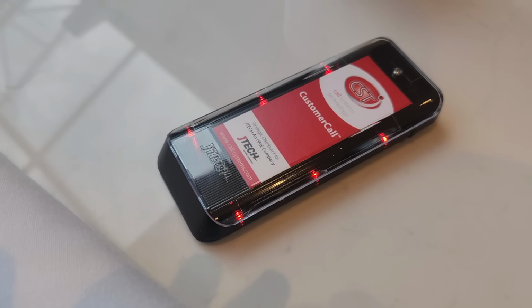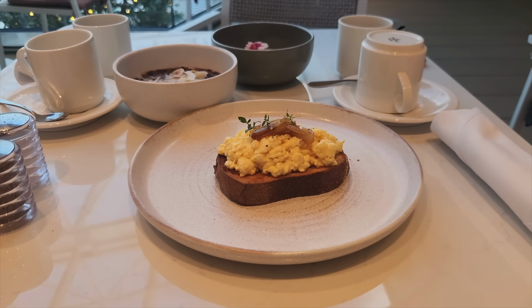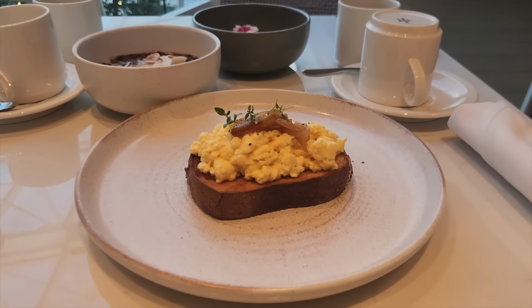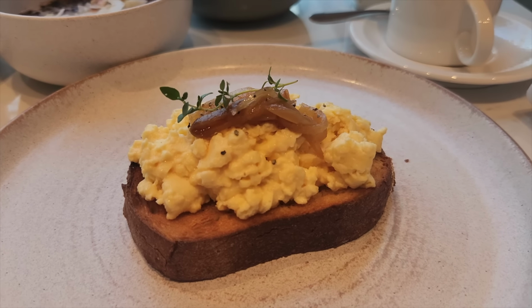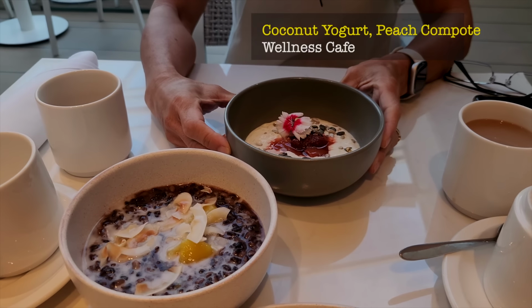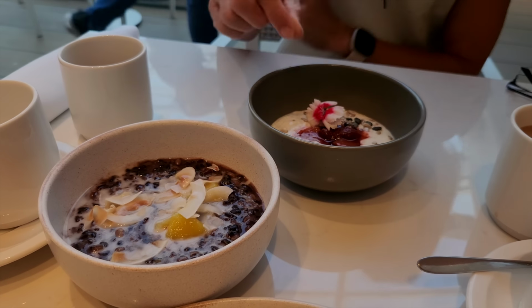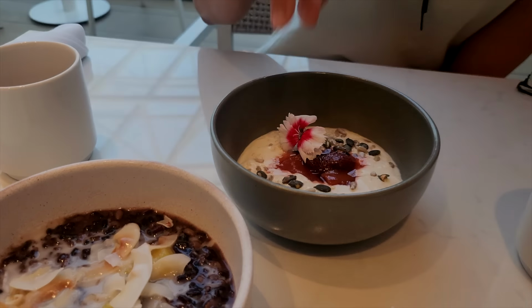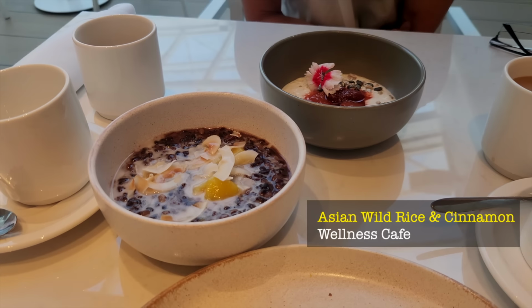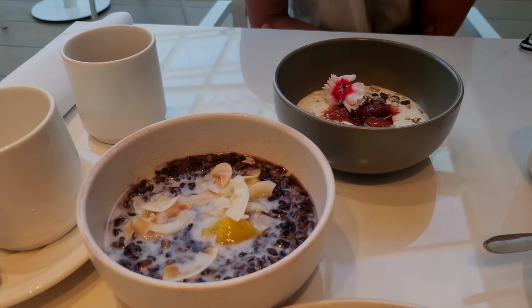Breakfast time. Here we are, look. Well, here we go. And what's that sound you hear? It's the sound of a gold medal going round my neck for being very healthy this morning. Look there. How can we say that's anything other than healthy? And I've gone for a coconut yogurt with peach and ginger compote and seeds beautifully laid. And that one, I went for that one. That's a wild rice and cinnamon and all things oriental sounding in there.